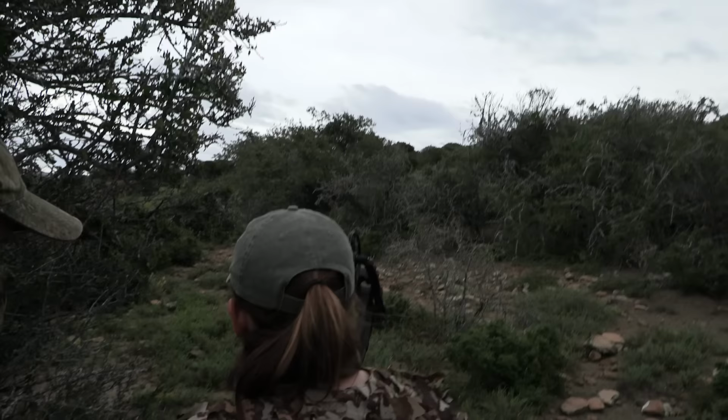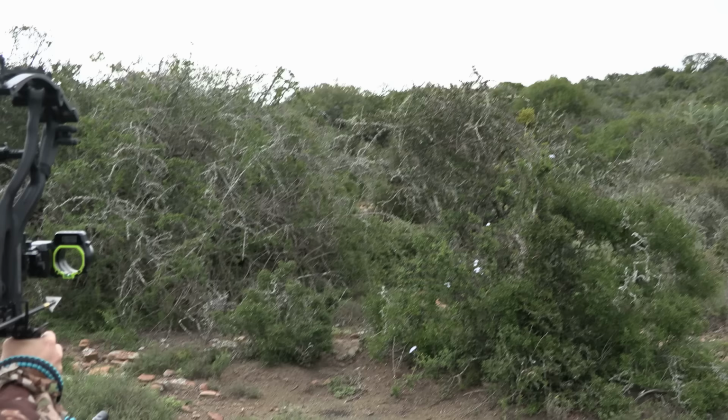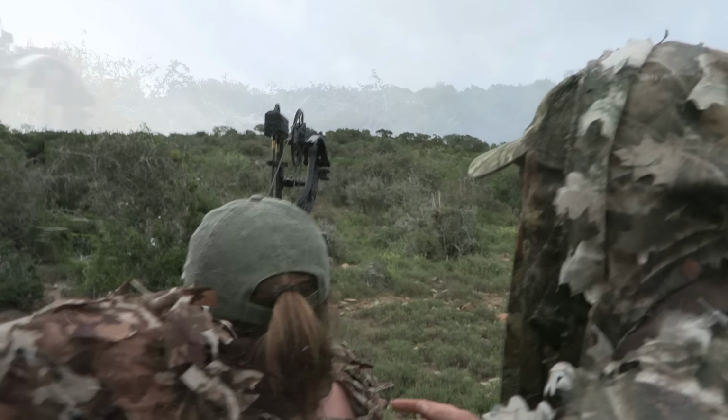Not that bull, the one in the front here. Draw? Draw? Oh, shucks. Ready to hold your draw. Come in the gap, okay? Can you hold it? Keep holding, Jesse. Okay. Undraw.